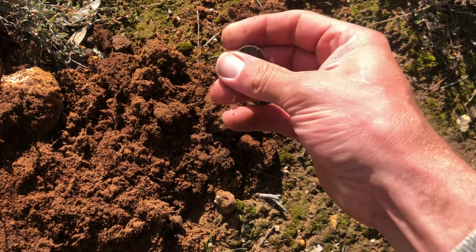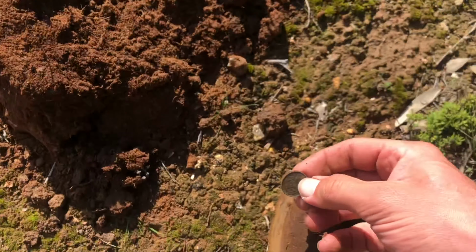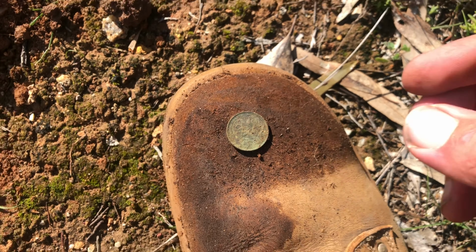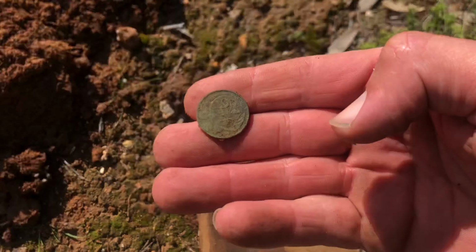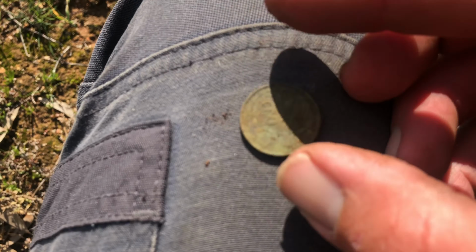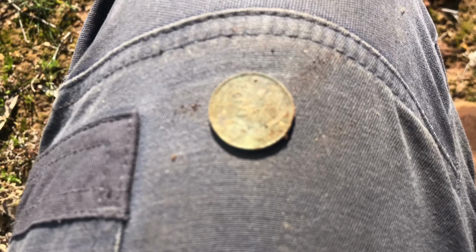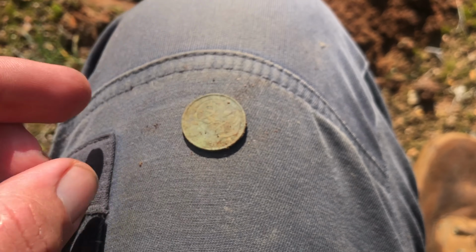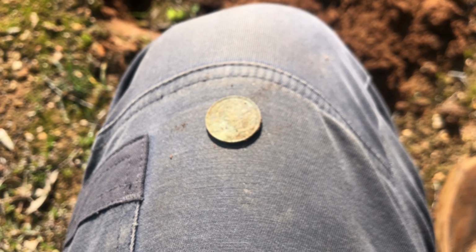Yep, there we go, 2 cent. So I was hoping for a penny, but we've got 2 cent to start our day with, so we can only hope it gets better than that and not worse than that. Like bottle caps.